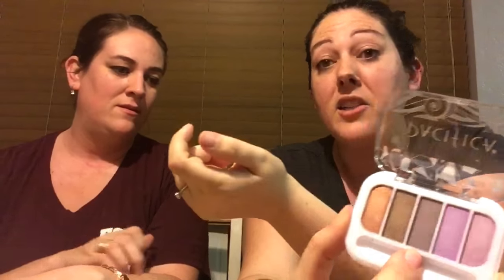I'll try to get a better color. The middle color, which you would think would have a lot of payoff, did not. But that could very well be user error. All right. So let's move on. These are nice. I like this. I feel like I could use these.